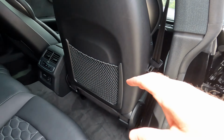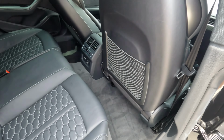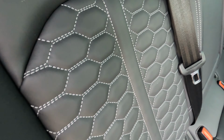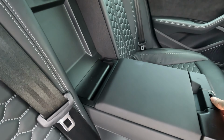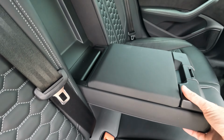And we'll take a quick look into the back seat area. Depending on where the seats are set, well, that's going to determine a few things. I will give you a quick look at the overall design of the rear seats here. They do look very nice. You can fold down the armrest right here. We have quite a bit of space within, as far as that goes.